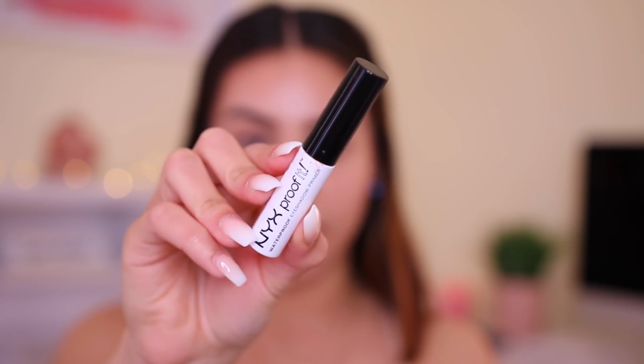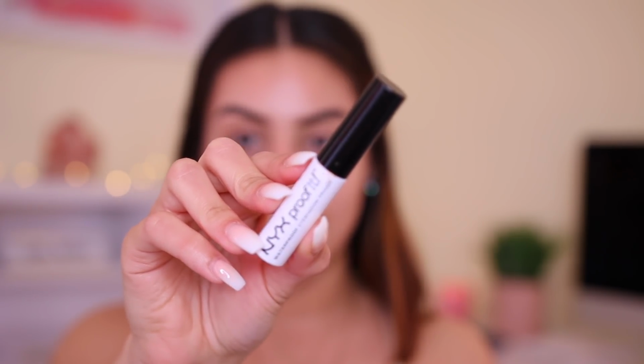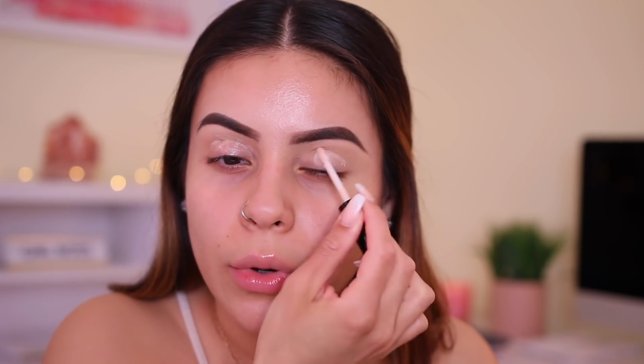So what I'm going to do, of course, is just start off by priming my lids. I'm going to go in with my NYX Proof It eyeshadow base. This is my favorite at the drugstore and it's under $10. I love it. It just makes your shadows last all day. They don't crease. And I feel like eyeshadow primers make your eyeshadows a little bit more vibrant versus just using concealer. So I just love this stuff.